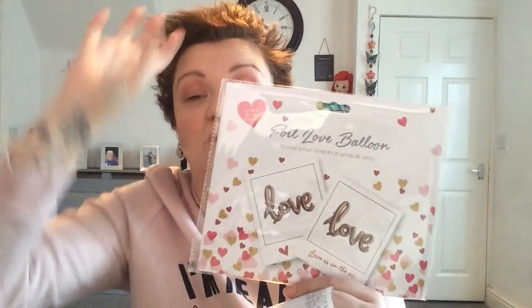And then this. Love balloon. I do actually have a pink version of this sitting on top of my telly because my TV is on the wall. So show your love in a unique way. I don't think you necessarily have to use it for Valentine's. You could use it whenever. Love balloon should have been £4. So I saved £3.60. £4. You see, you can't mark, can you?